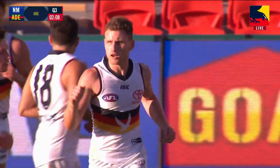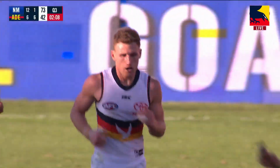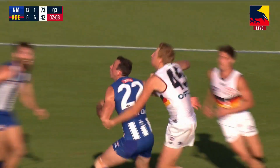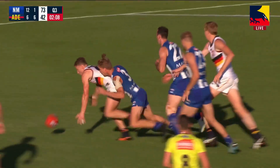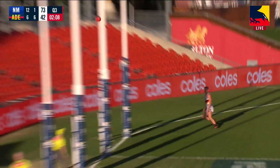It's the little check side across the body when you're not running in the right direction, mate. Yes, it was. That's not easy to do. That is a great kick. Well, I spoke about this quarter, how he hadn't been in the centre bounce at all this year, and then all of a sudden they're throwing him into the centre.